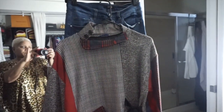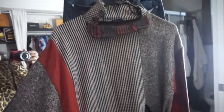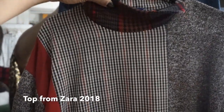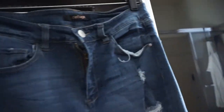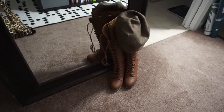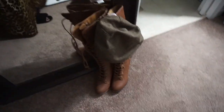So today's outfit is going to consist of this mixed patterns print style top, and it's kind of like a sweater that I got from Zara last year. You can button it up to make it a turtleneck if you'd like, or you could just leave the flap down. I'm gonna be wearing some Refuge distressed skinny jeans. I'm gonna be wearing these knee-high boots and this hat, this cabbie cap hat, and I'm gonna pull this look together.